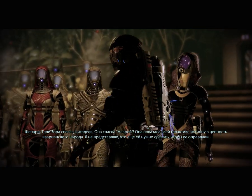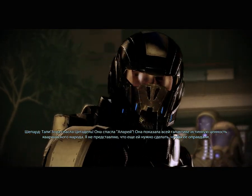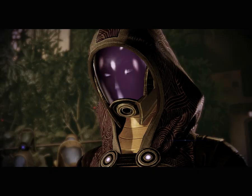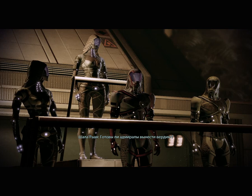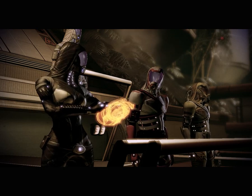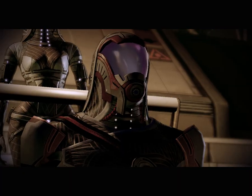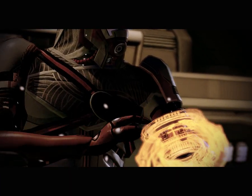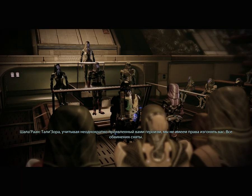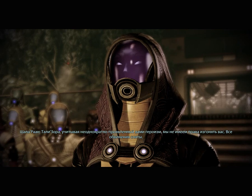Tali Zora saved the Citadel. She saved the Alarai. She showed the galaxy the value of the Quarian people. I can't think of stronger evidence than that. Are the Admirals prepared to render the judgment? Tali Zora, in light of your history of service, we do not find sufficient evidence to convict. You are cleared of all charges.